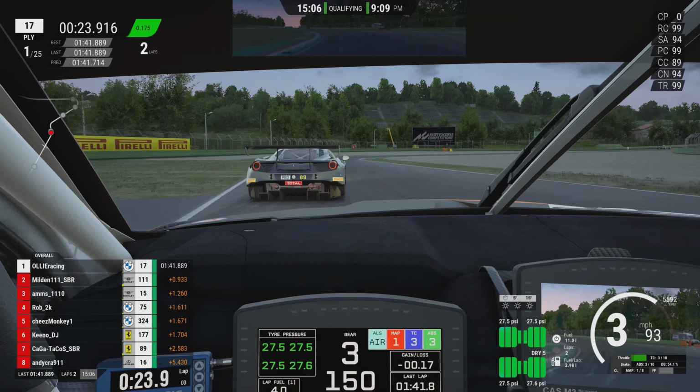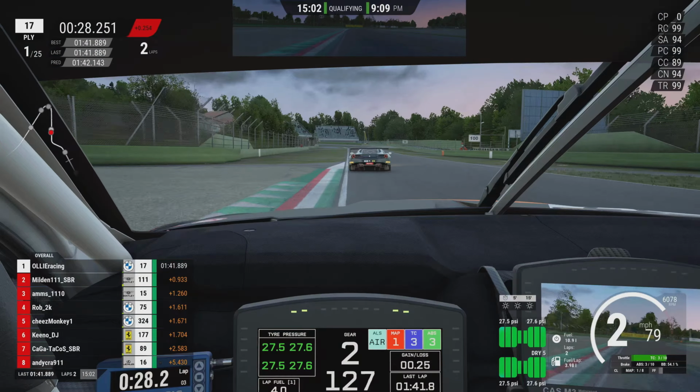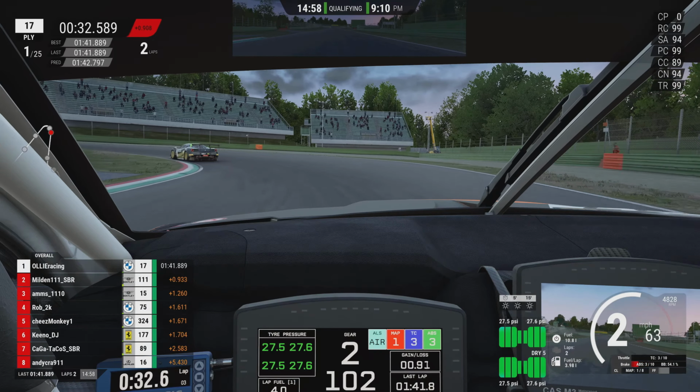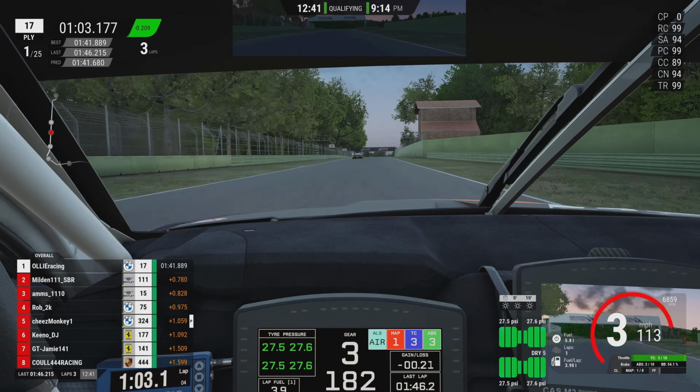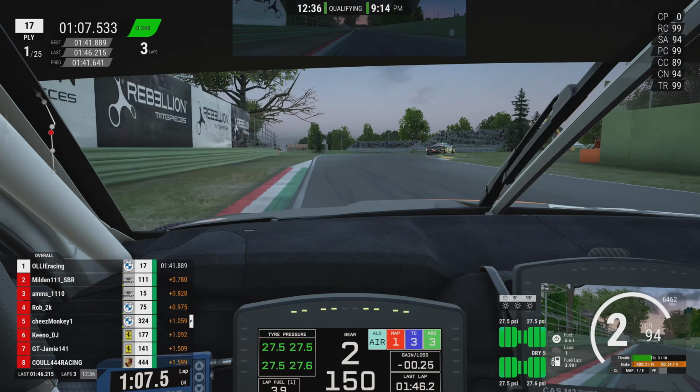Gonna give him a bit of a flash of the headlights, but it looks as if he's going to be on a flying lap, so I'm just going to pull out of this one and create a bit of a gap so I can go again on the following lap. The key to setting a good lap time at Imola is really being able to commit to the Variante Alta chicane that we're coming up to now.